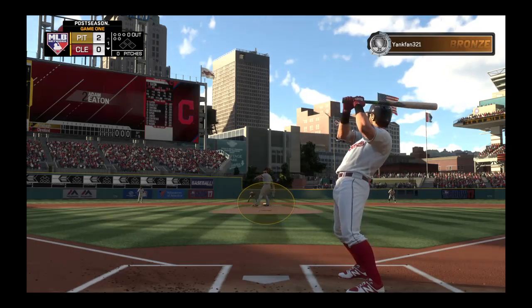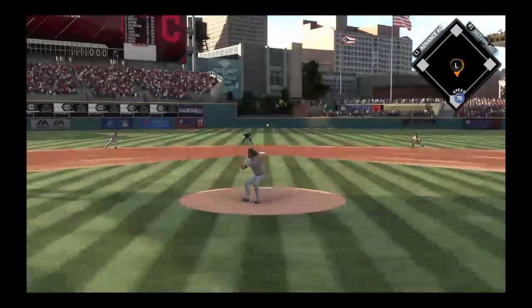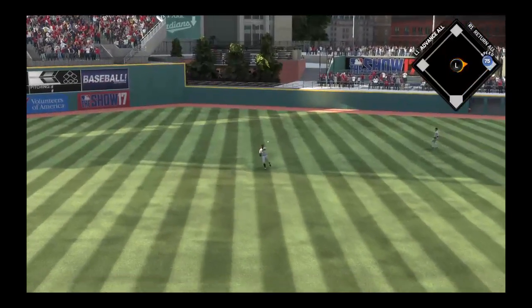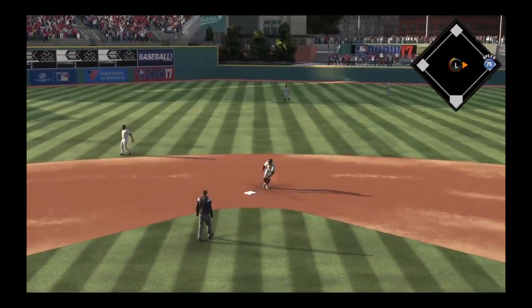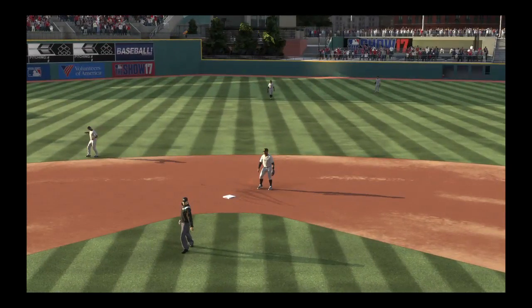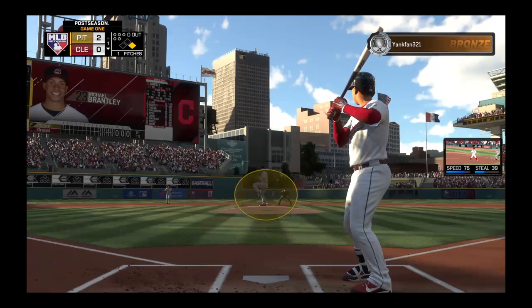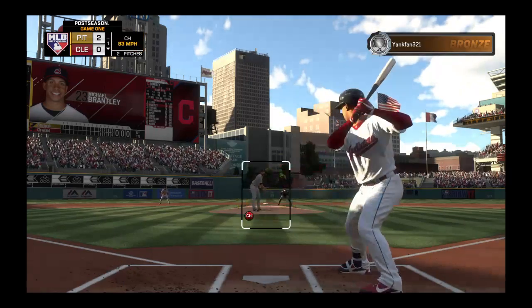Center fielder, Adam Eaton. Swing and a liner, and that finds some outfield grass. It's a base hit. So a productive start to the inning for the Tribe as their leadoff hitter is aboard. So coming to the plate, Michael Brantley. He'll get to take his first cuts here.